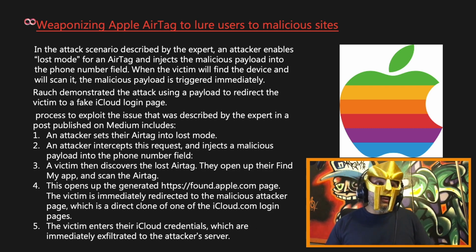The same vulnerability could be exploited in multiple ways, for example, redirecting the users to a website designed to serve malware. Since AirTags were recently released, most users would be unaware that accessing the https://found.apple.com page doesn't require authentication at all. The found.apple.com link can also be used as a phishing link and shared via a desktop or laptop without the need for a mobile device to scan the AirTag. Further injection attacks could occur through the Find My app, which is used to scan third-party devices that support lost mode as part of Apple's Find My network.